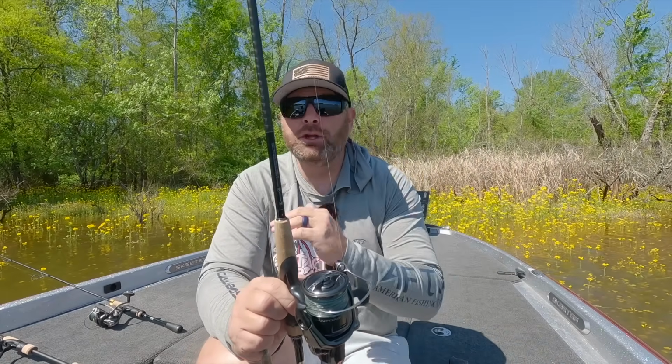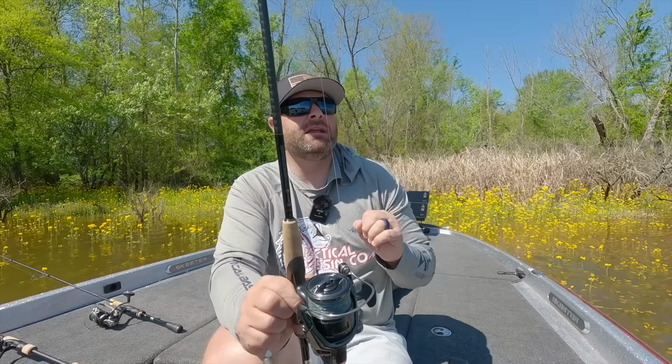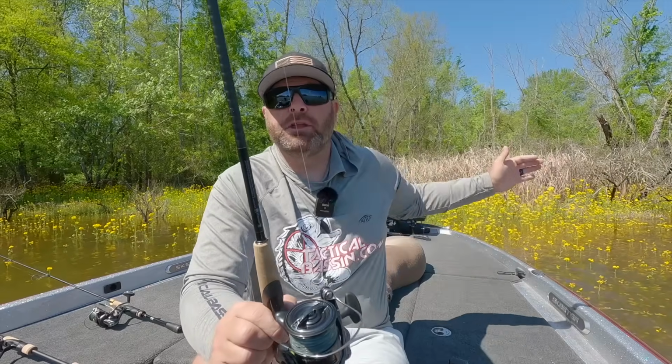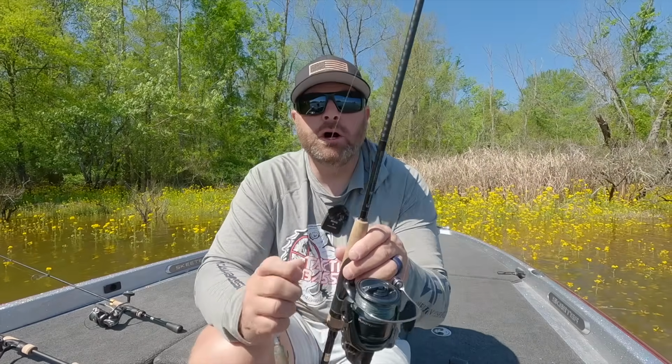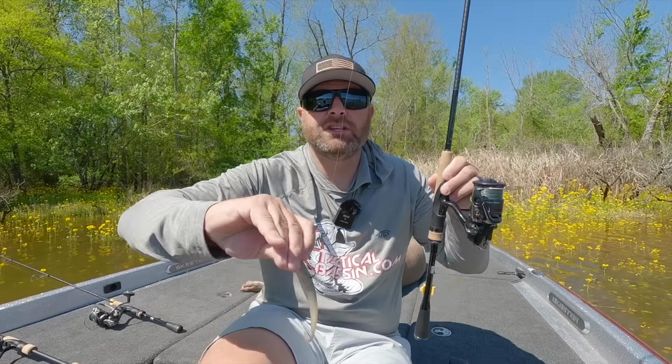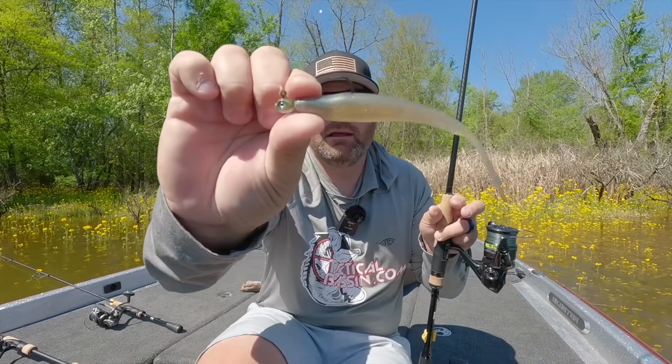But guys, you can be a bank fisherman, a shore-based angler, or on the nicest bass boat with your electronics turned off. You don't need forward-facing sonar to catch fish on this technique, okay?